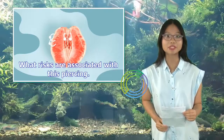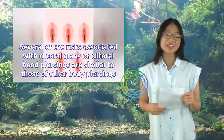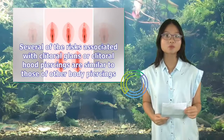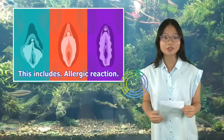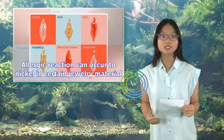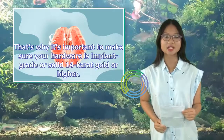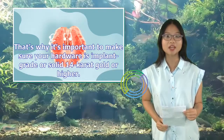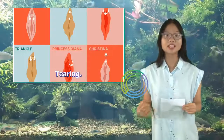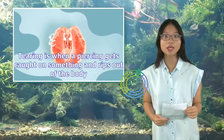What risks are associated with this piercing? Several of the risks associated with clitoral glans or clitoral hood piercings are similar to those of other body piercings. This includes allergic reaction. Allergic reaction can occur to nickel and certain jewelry material. That's why it's important to make sure your hardware is implant grade or solid 14-karat gold or higher. Tearing: Tearing is when a piercing gets caught on something and rips out of the body.